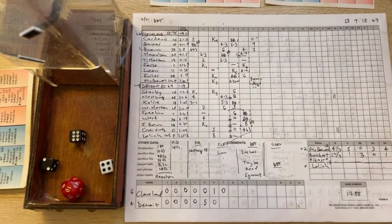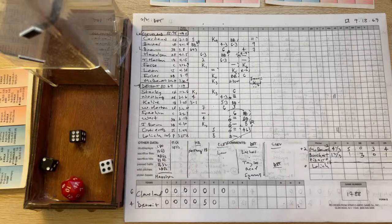And I might also tack it on to the next game, which would be Oakland at Kansas City. So I want to thank everybody for being here.